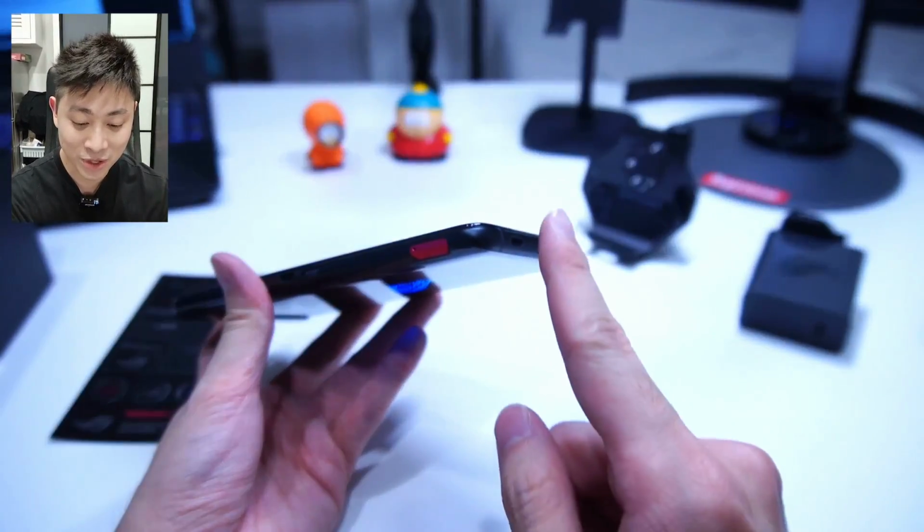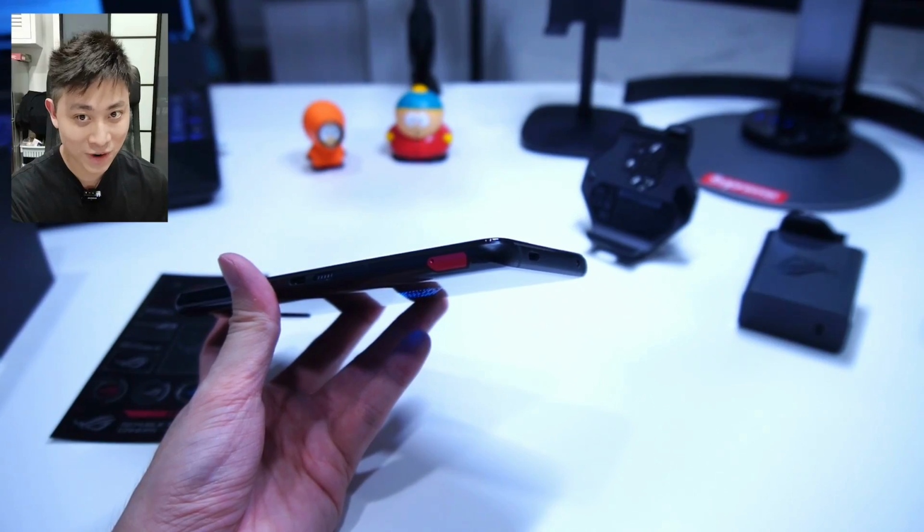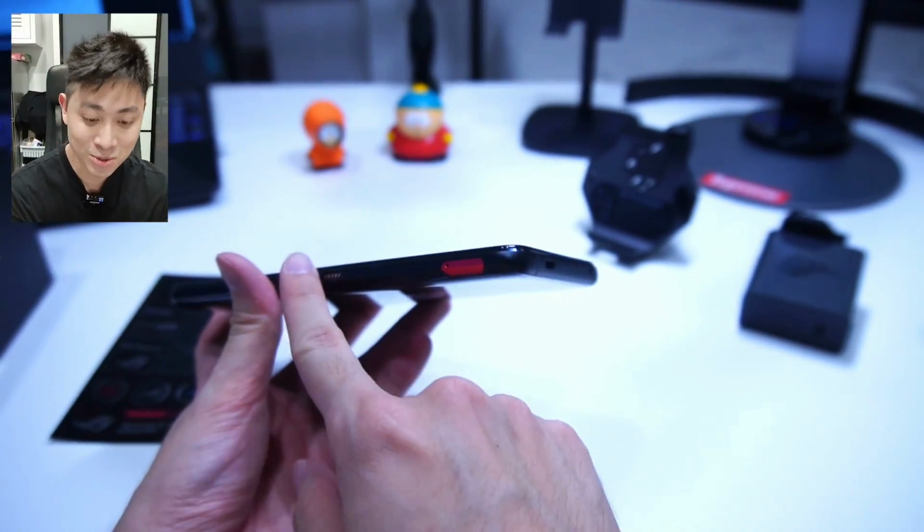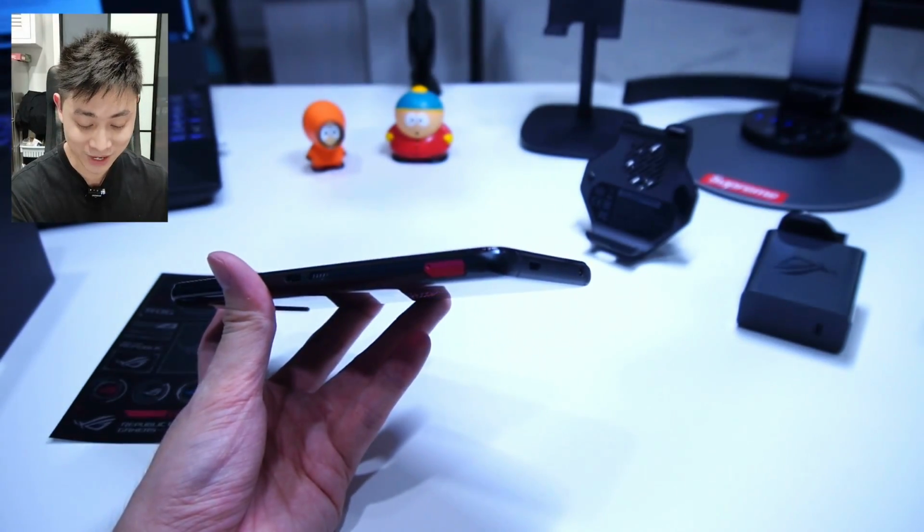Alright, in case you're wondering if we can charge both together, so far I've tested it and I'm not sure if you're getting faster speeds, but yeah, you can choose to charge either one of these sections right there.